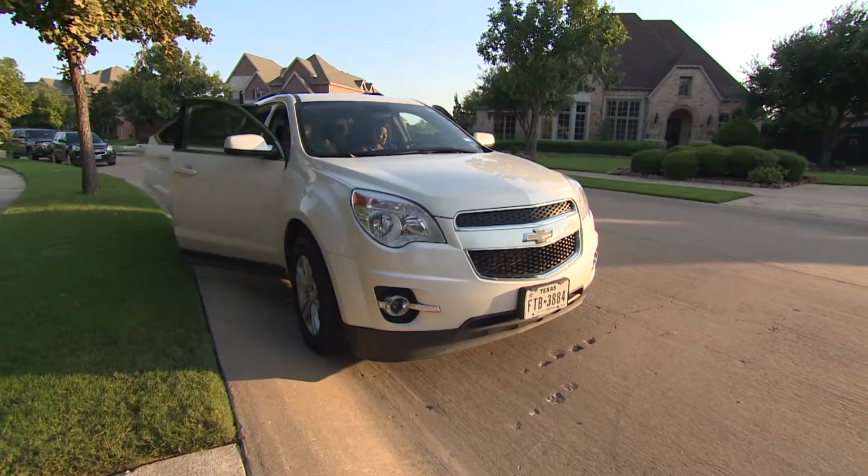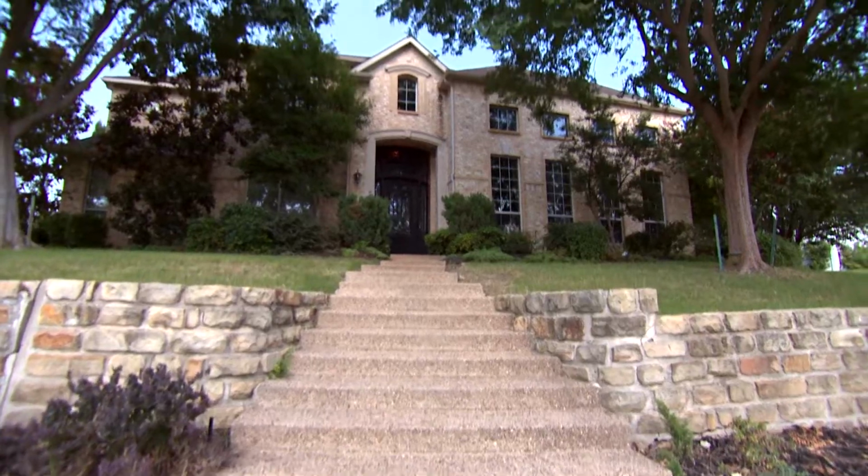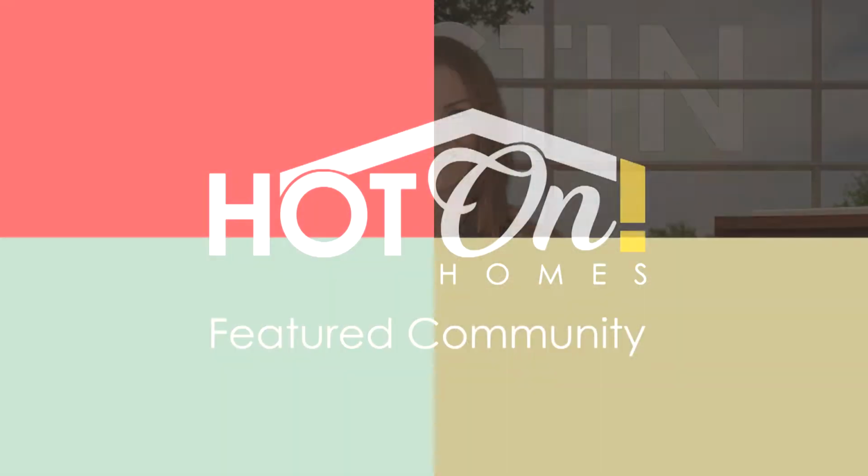Most new home sales are lost before the prospective buyer even steps out of the car because of the lack of curb appeal. Before we go inside, let's take a look at some wonderful homes with great curb appeal.